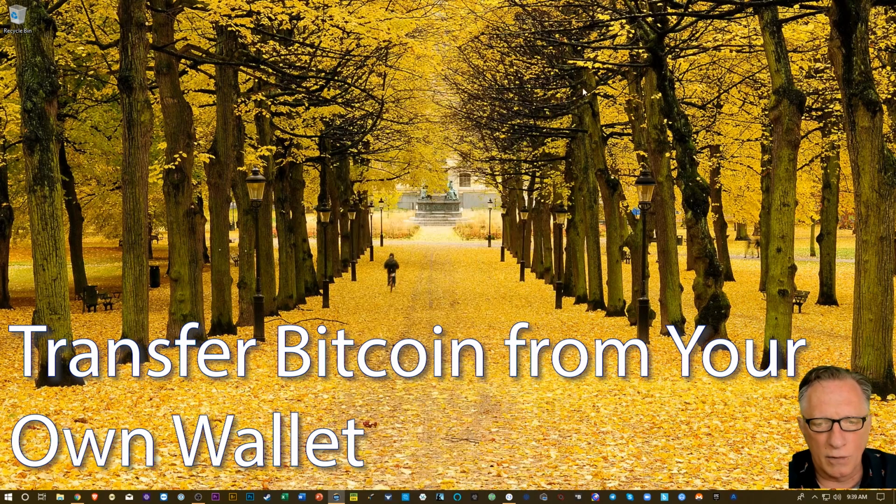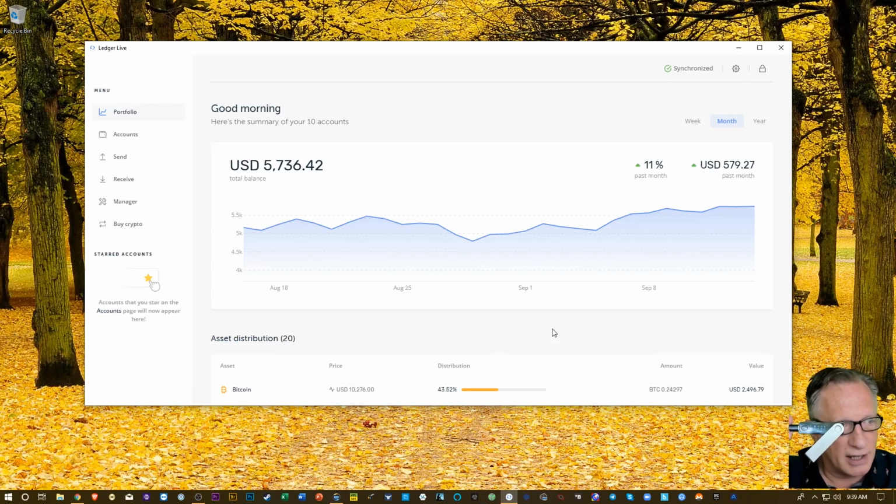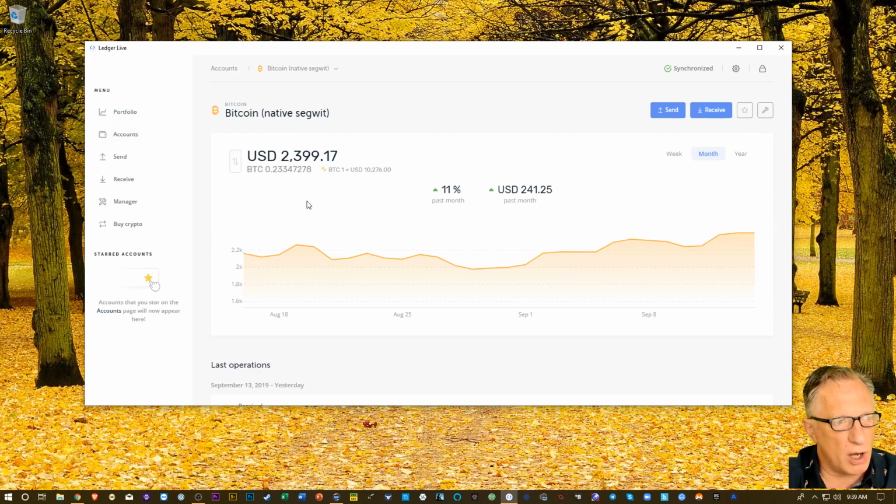Now, let's go over to my Ledger Live software. This is where I have an interface to the wallets that I have stored on my Ledger device. You may have your Bitcoin somewhere else. I'm just going to show you how to take this Bitcoin that I've got stored out of long-term storage and put it to work for me. I'm going to go over here to Accounts. And as you can see, I have a small amount of Bitcoin here that's just sitting here. It's not doing anything. It's just being stored. So I want to put it to work for me. And Crypto.com is going to give me that opportunity.